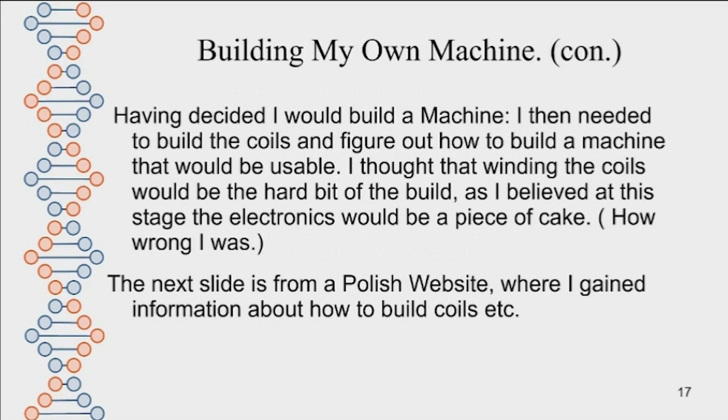Building my own machine continued. Having decided I would build a machine, I then needed to build the coils and figure out how to build a machine that would be suited, that would be usable. I thought that winding the coils would be the hard bit of the build, as I believed at this stage the electronics would be a piece of cake, and how wrong I was.